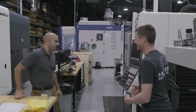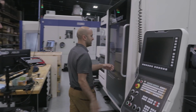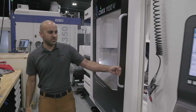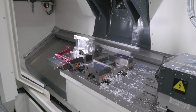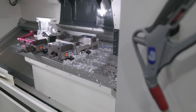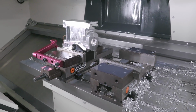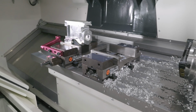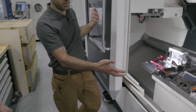Yeah, it doesn't really care about long tools. So we've got the CMX 1100 here. This was kind of an experiment. We didn't necessarily need another vertical because we were adding the horizontal and all this stuff, but the thing that's kind of bothered me about the other verticals is where the chips go. They just build up in the machines.